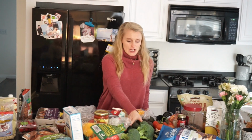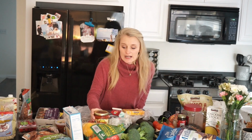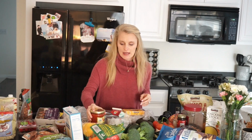So first off, we have zucchini noodles and beef pasta sauce. So we have zucchini, we have a spiralizer that we use to make the noodles out of, and then we'll saute the zucchini noodles over the stove top in a pan. And then we have grass-fed beef in our deep freezer, so we'll use ground beef and pasta sauce. So this one is an avocado oil marinara, and we'll put this on the stove top with the beef and cook it all together, and then combine it with the zucchini noodles.